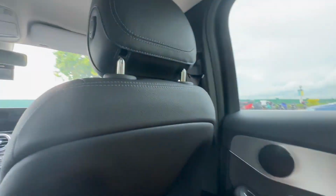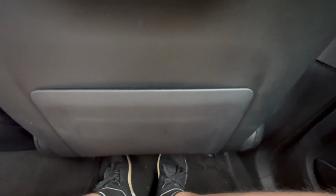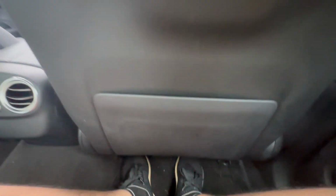Leg room wise, I got a decent amount of leg room, and headroom wise is also not too bad. But the only thing I noticed, I'm not too sure whether it did the same for the Audi A5, which I reviewed way back, is the seating height. It looks a bit high. Basically, I feel like you're sitting quite high up, but not as high up as a typical SUV itself. So yeah, maybe it has something to do with the seat height itself.